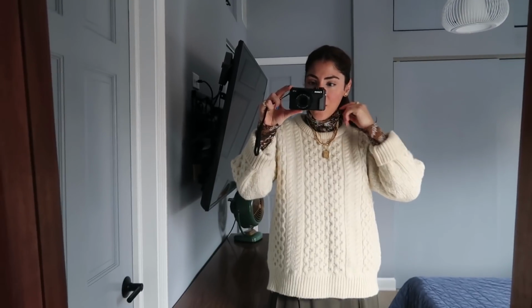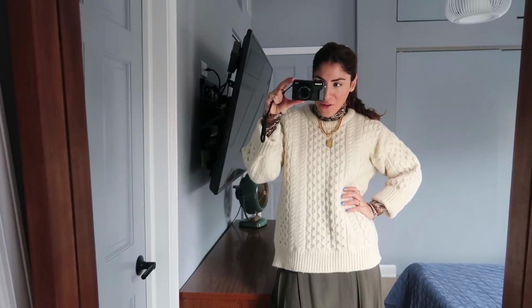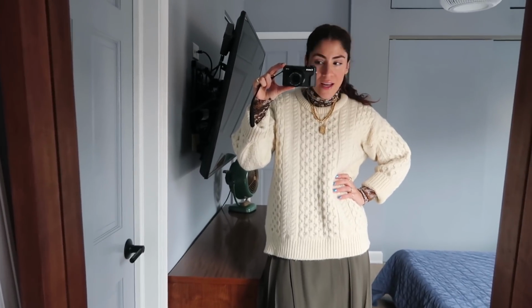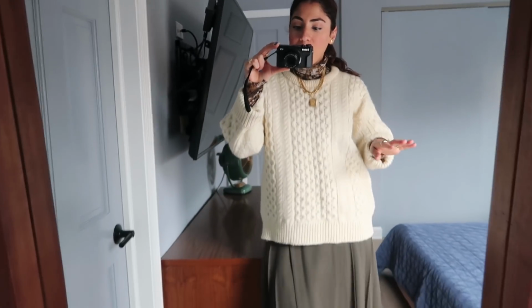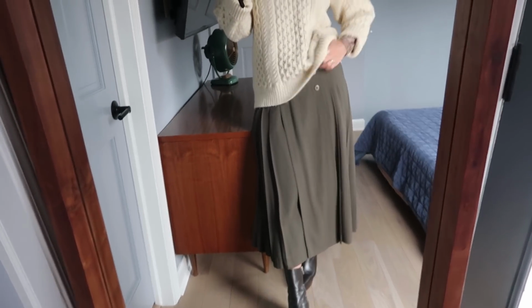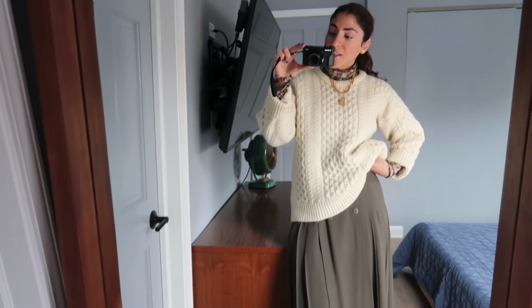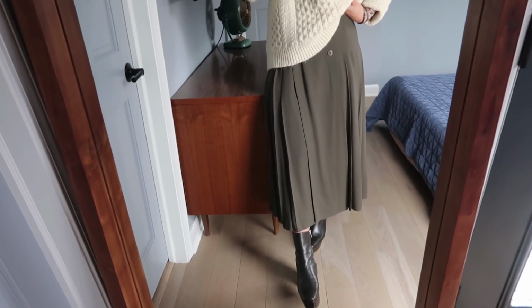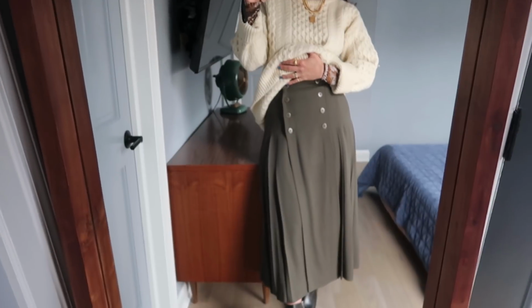All right, here is my Irish cable knit sweater look. I'm just gonna go with that naming for it. Correct me if I'm wrong in the comments. I think that's what this is called. What I did was I paired it with a midi skirt that's actually super cute. It buttons up. You guys probably saw the skirt. I styled it up in my video a couple weeks back on how to style midi skirts. So this is making another appearance.